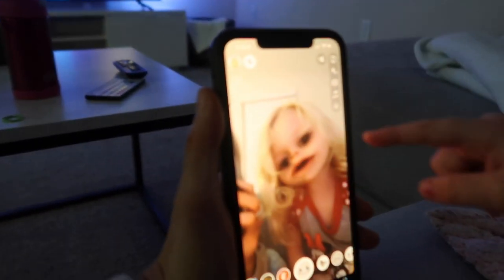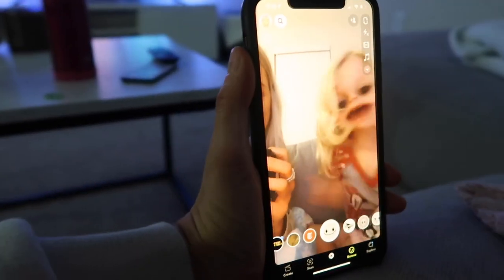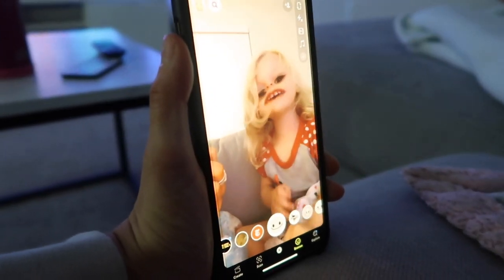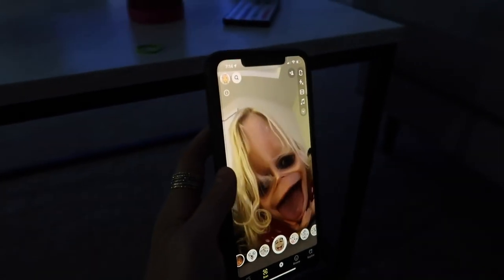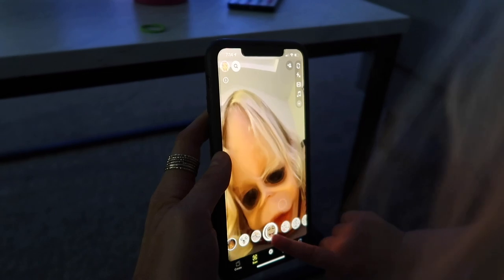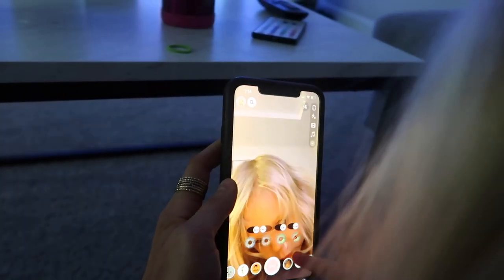Oh, she put on the story. Look at me. I know. Look at you. Look at me. Whoa, what is my face? Look at my face! Give me another one. You want another one? You want the puppy again?